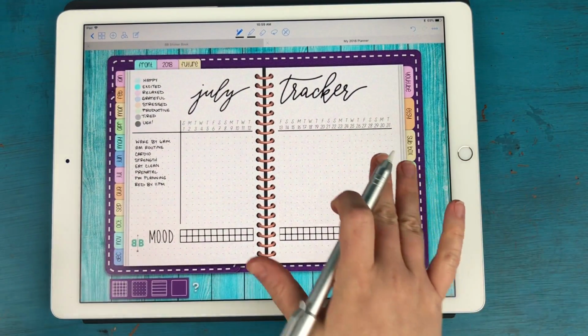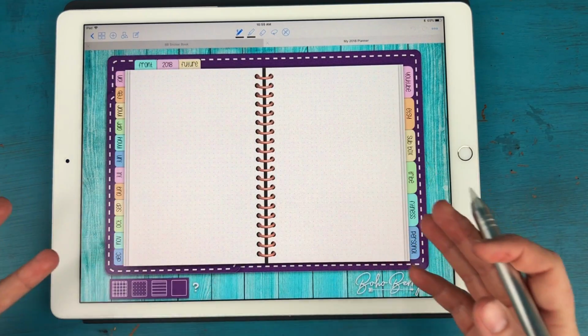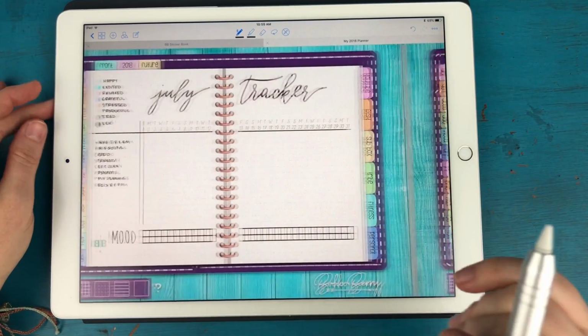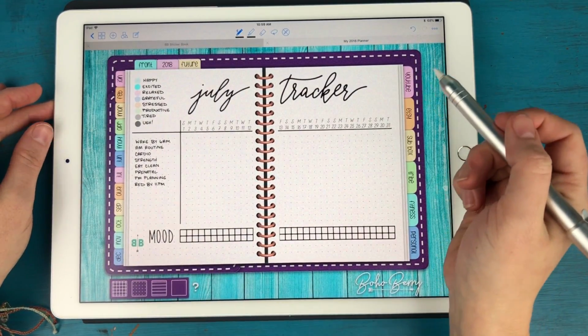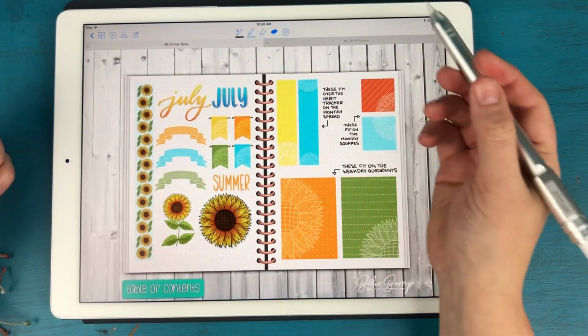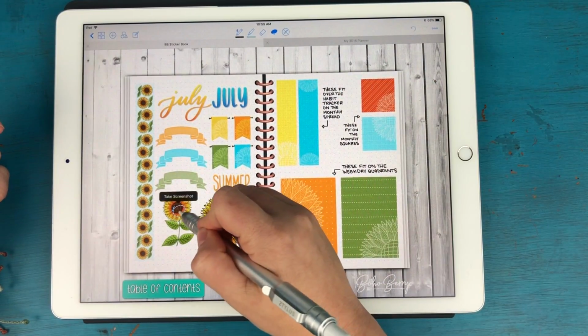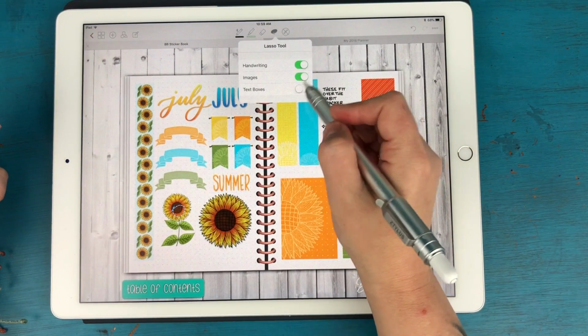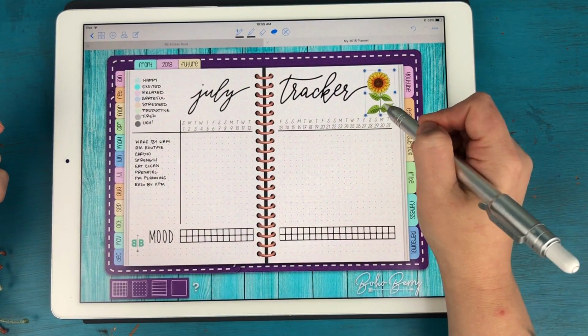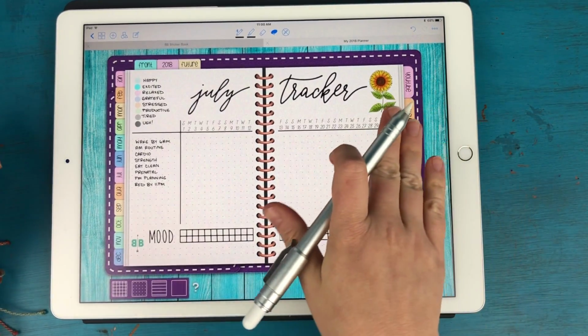And then last but not least, we're going to swipe over. This is going to be where I do my gratitude for the month of July. Do I want to add a little sunflower here somewhere? I feel like I need to carry that theme through a little bit. I'm going to add a little sunflower. Let's see. Grab this one. Oops, I'm still on handwriting only. All right, got my July tracker set up.